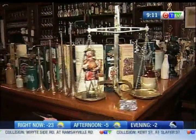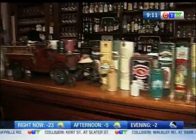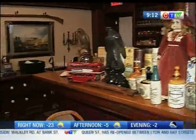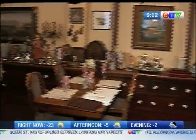Well, the artifacts that you are looking at have been collected over the years from every corner of the world, and it's not only the delicious food here at the Brigadoon restaurant that sets it apart from others, the interior. Imagine the dining experience, the ambiance in this room in and of itself are one of a kind.